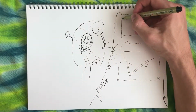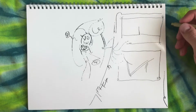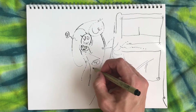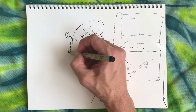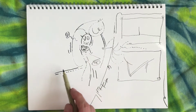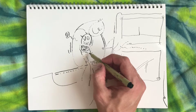So tomorrow, I'm going to Berkeley. Back to Berkeley. Yeah, tomorrow I'm going back to Berkeley. Lots of dotted lines these days. Who knows why? Going back to Berkeley.